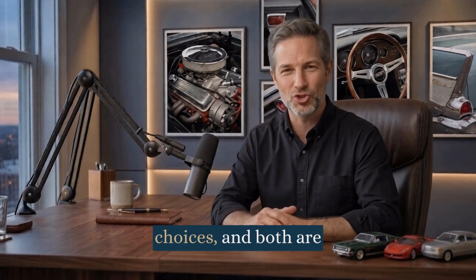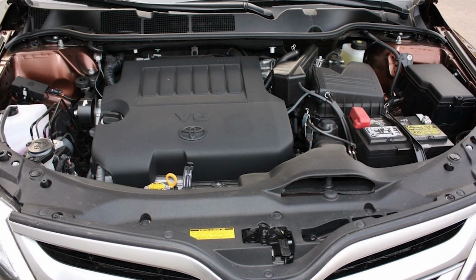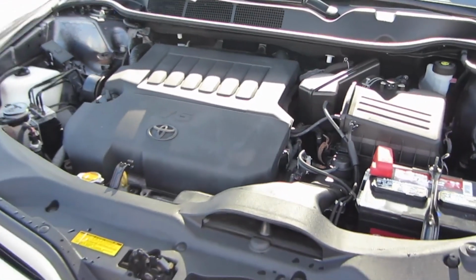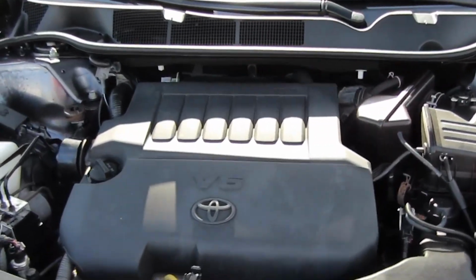You have two engine choices, and both are masterpieces. If you buy the 4-cylinder, you get the 2.7-liter 1AR-FE. It uses a simple dual overhead cam design that prioritizes 300,000-mile longevity over fast 0 to 60 times.